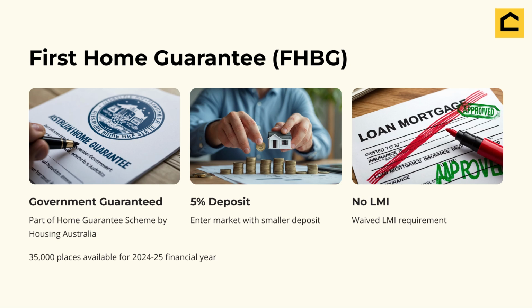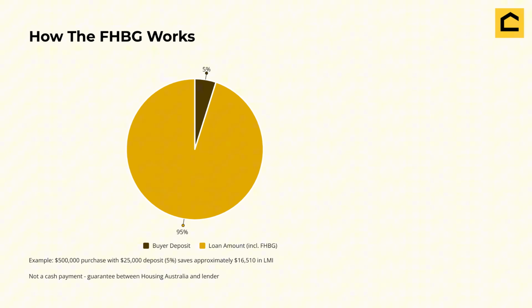Alright, and next up, it's the first home guarantee. Now, this scheme allows you to buy with just a 5% deposit and not have to pay lender's mortgage insurance. This is a federal government-backed scheme, and it has 35,000 spots in total available for the 2024-25 financial year. So how does the first home guarantee work?